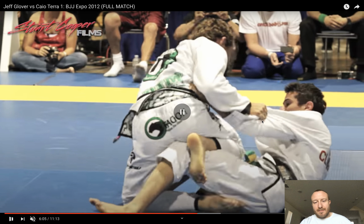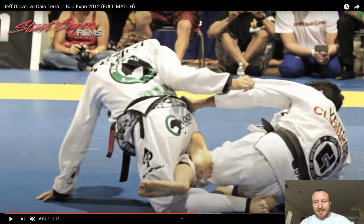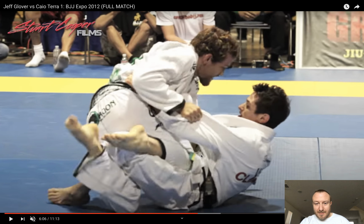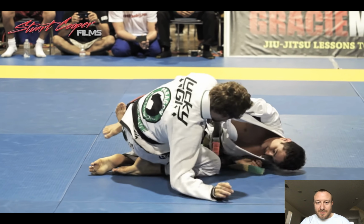Almost taking the back of Glover, but Glover has the staple, like this kind of reverse staple. This prevents Kaio from coming up behind Glover and kind of saves, definitely saves Glover. Forces him back in the half guard. That's kind of crazy.